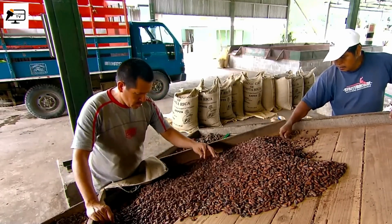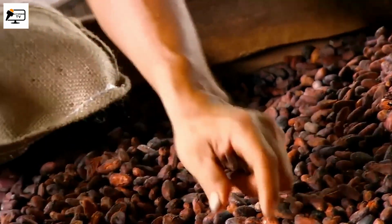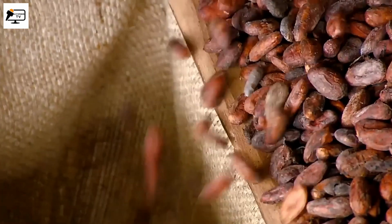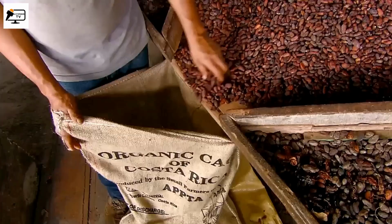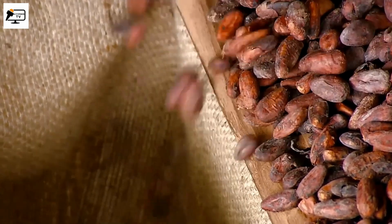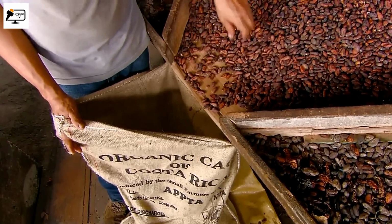These inspectors meticulously examine individual nibs, ensuring they meet stringent quality standards. The checks involve assessing various aspects, including size, color, and aroma, to guarantee that only the finest cocoa beans progress through the supply chain. This attention to detail is crucial as it contributes to the exceptional taste and consistency of the final chocolate product.